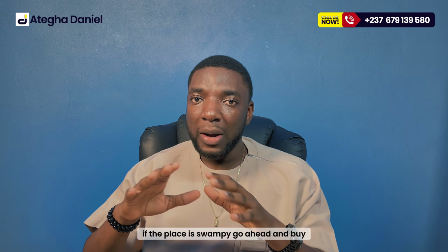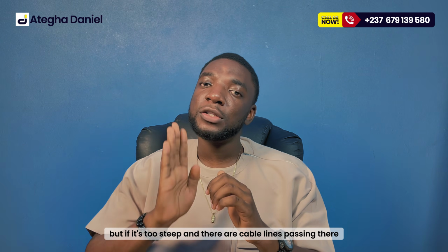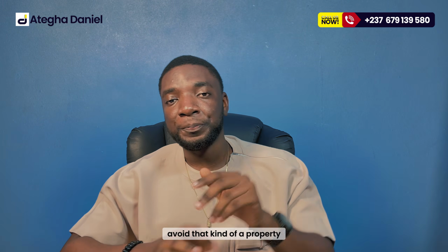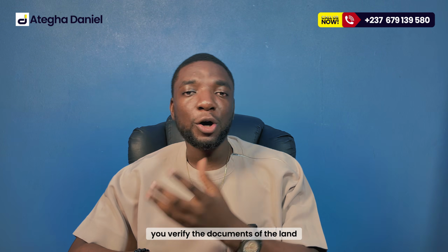If the place is swampy, go ahead and buy if it's a land banking property. But if it's too steep and there are cable lines passing there, it could be a government land, avoid that kind of property. After you verify the land itself, you verify the documents of the land.